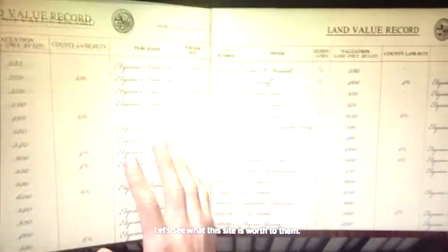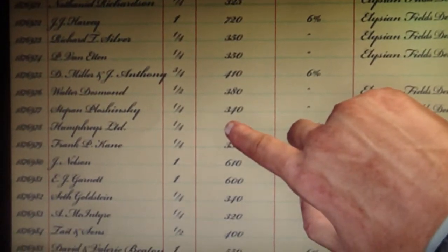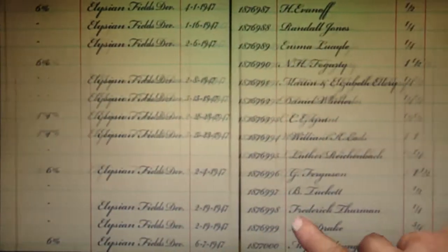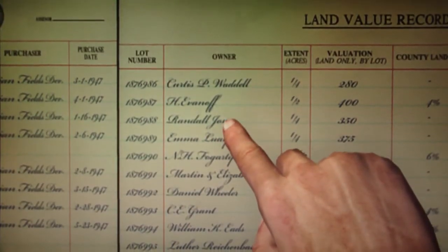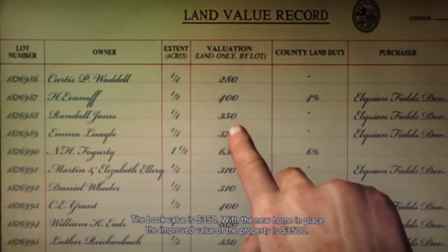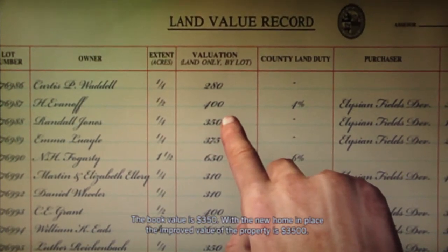Let's see what the site is worth. Whoa! It's 1876988. This is it, huh? Book value is $350. The new home in place, the improved value of the property is $3,500. We can make a killing. How do they pull it off? We can add a zero to everything.